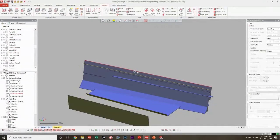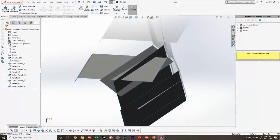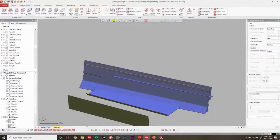So there's a couple of features you do have to go through and make sure that they trimmed correctly, but that's a whole other workflow there. So I'm going to hide that guy. Okay, let me take a look here.